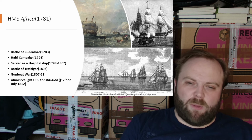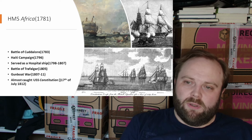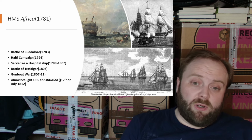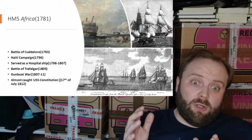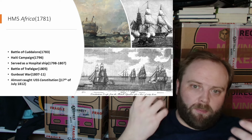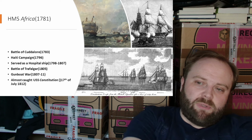A bomb vessel probably ranks in equivalent to a low-level frigate, especially as a bomb vessel is going to be very heavily armed. Basically, a bomb vessel is one of those vessels, often colliers, which have been converted to carry mortars, so they can bomb places which are being besieged from the sea.